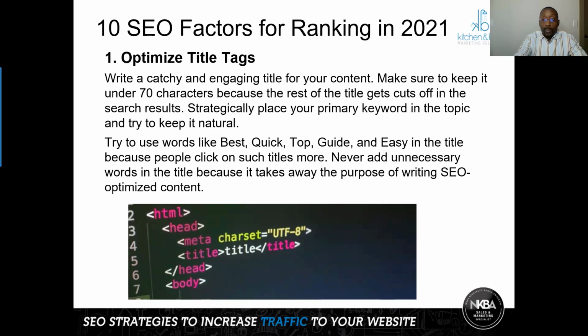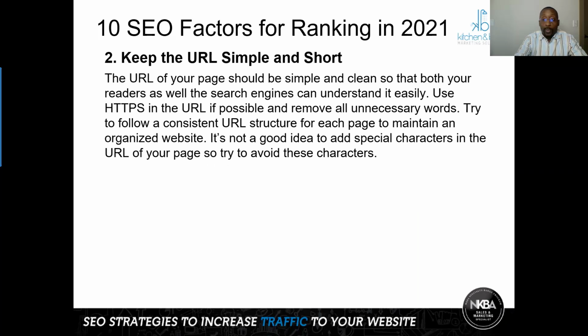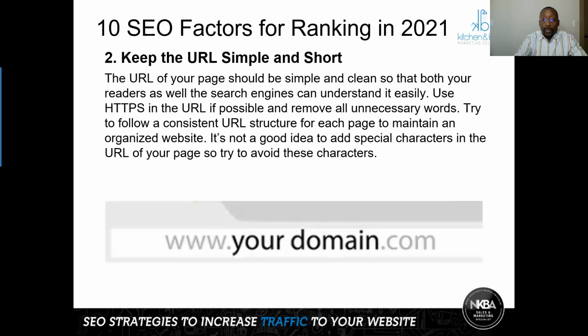And what we found, best words to use are best, quick, top, guide, easy. Those are words that people recognize and click on. So you want to use those sparingly how you can. But mainly what you want to do with this title tag is explain in 70 characters or less what your site is all about. And this is what the bots are going to read to initially tell what the site is all about, okay?